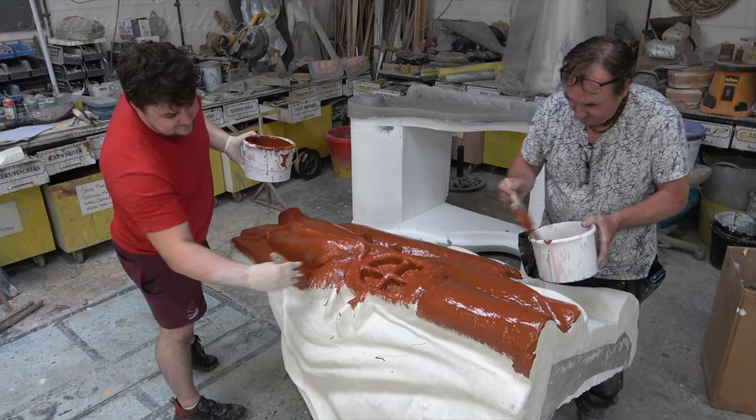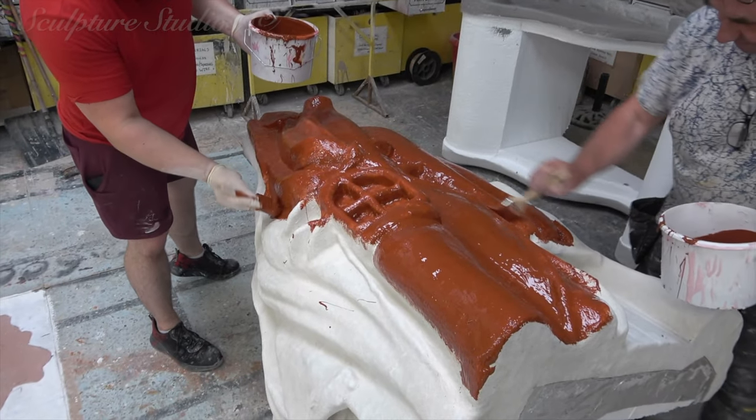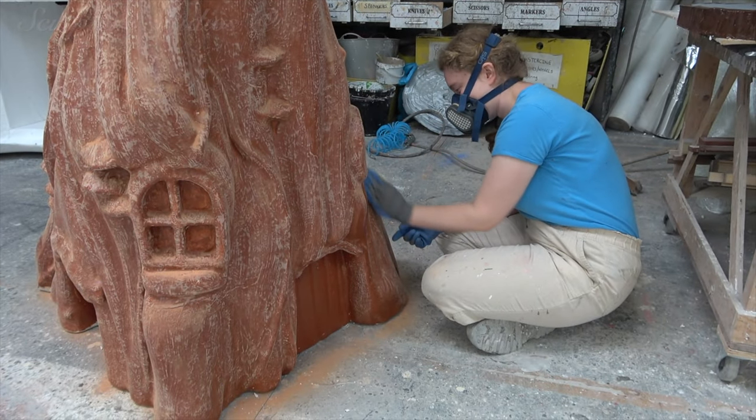A resin flow coat, not to be mistaken as chocolate, is being used over the top of the glass fibre just to soften that fibrous matte texture.